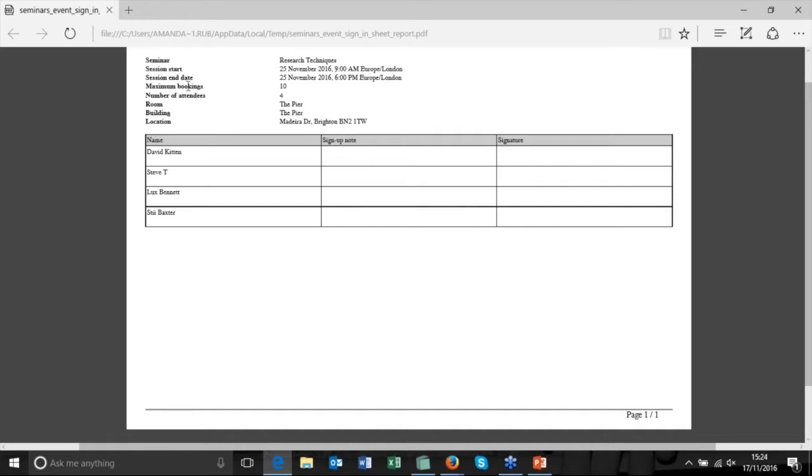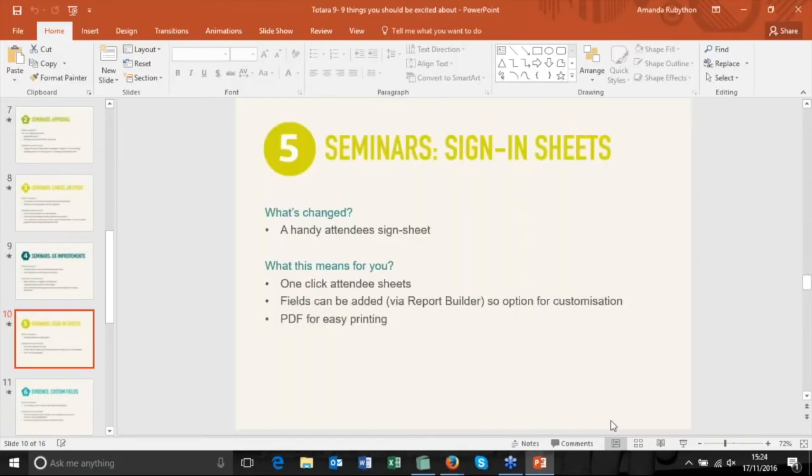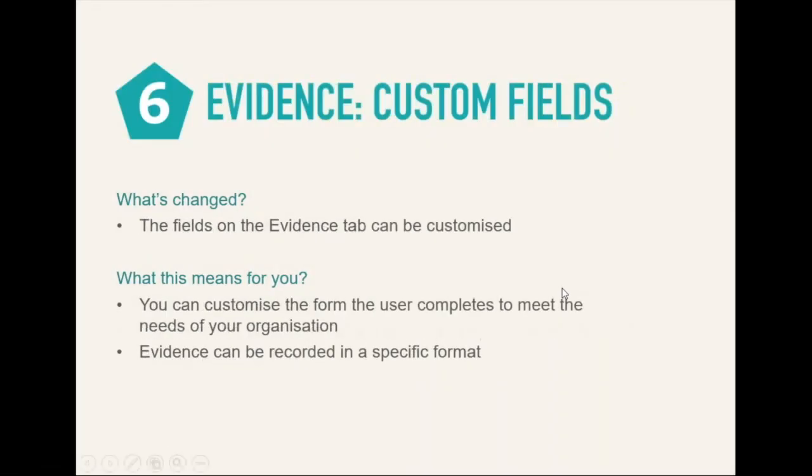We can see seminar research techniques, the start of the session, the end date, the maximum bookings, number of attendees, and for each attendee, you've got a sign-in note. I haven't written anything in it, but if that had been populated, that would appear. And then the signatures. So the trainer could just print this off, and they're happy days, they could run their session and everyone could sign in when they come in. So there we go. It's a small change, but like I say, I think it's a really nice little one.